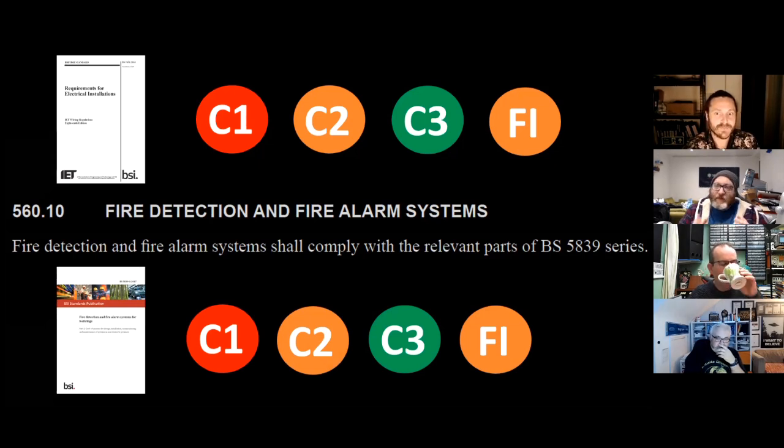If I'm doing an EICR, the purpose of the EICR is to assess compliance with BS 7671. And Chapter 56, Safety Services, of BS 7671 has this regulation, and the regulation says, shall comply. So the natural work of an EICR makes me have to verify that BS 5839 has been complied with. Otherwise, I've got to depart from that, and go further with it.